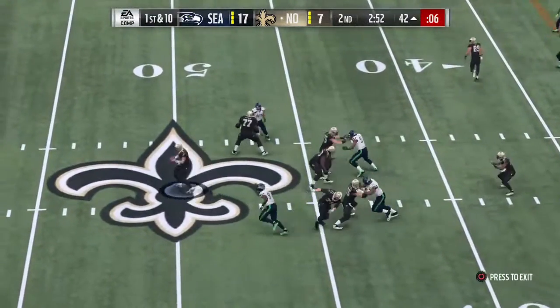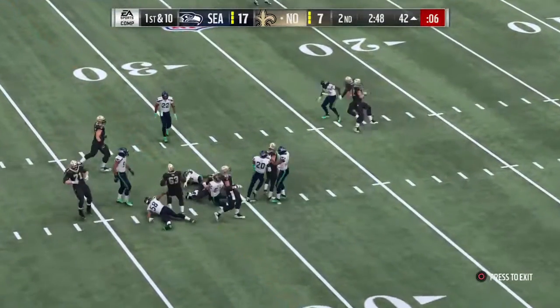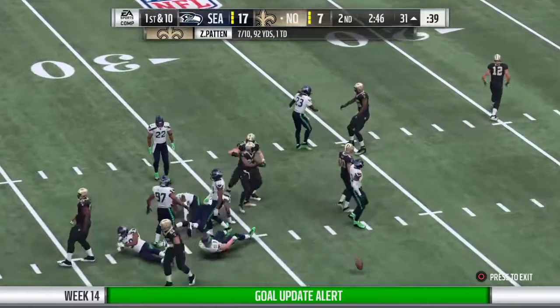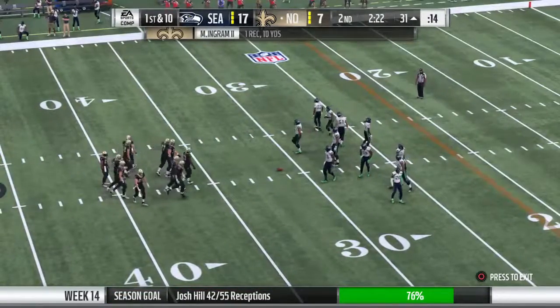They'll look to throw here on first down. He goes underneath to Ingram. And he gets it inside the 35 and just shy of the 30. 10 more there and another first down.